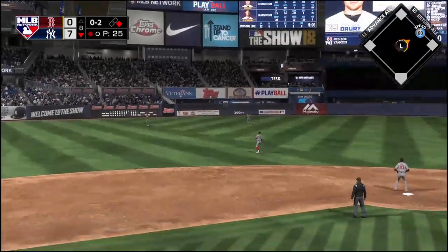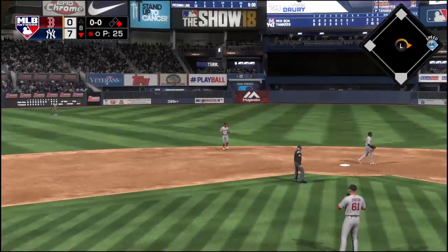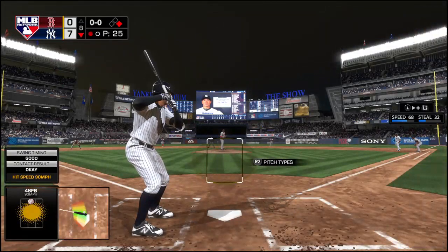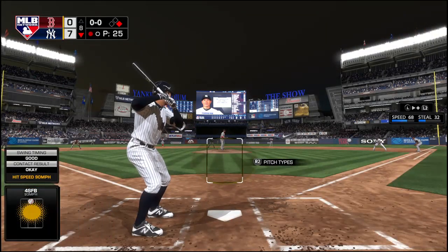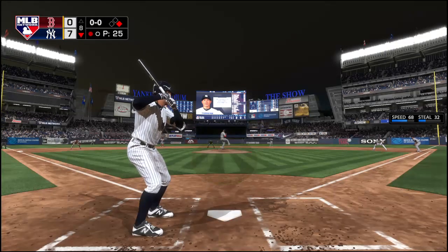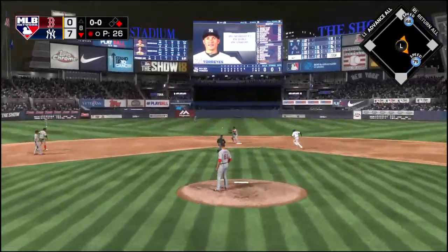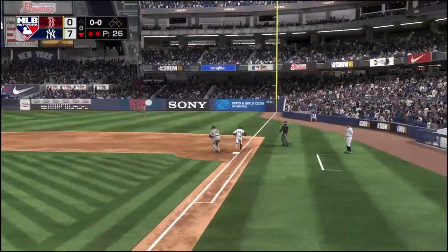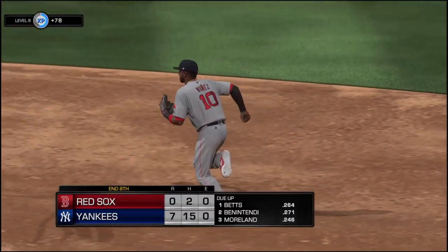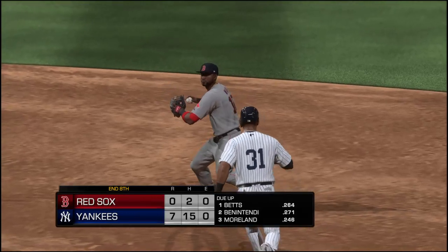Benintendi ranges to his left as he tracks this one down in left center for the first out. Digging in now, Ronald Torreyes. He struck out swinging in his last trip to the plate. First pitch of the at-bat. Softly hit out to short. Nunez. On to Moreland as they get them both. It's a double play, and that ends the inning. Yanks held in check, and they hold a 7-0 lead.